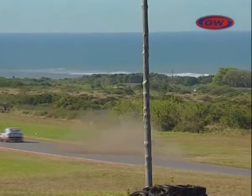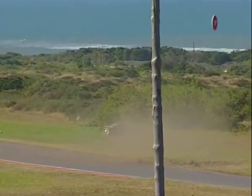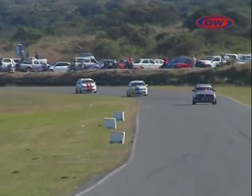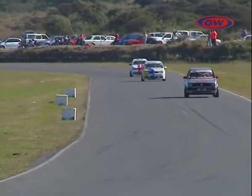Full throttle. Whoa! What happened there? Looks like Voldy slowed up going through Potters, and Derek had to take evasive action. He's going to end up, oh no, into the banking. That is going to be costly.